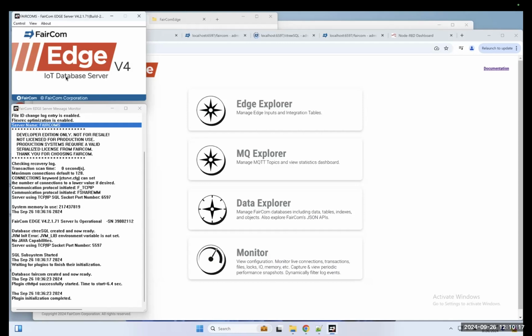Here is our Edge product running. It normally just installs as a service so that you don't see any UI. It's just running there in the background. But for the demo, I have it configured to show its UI.